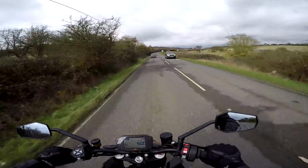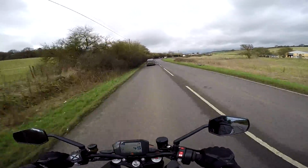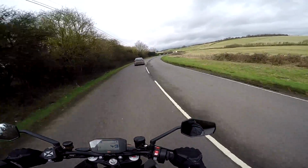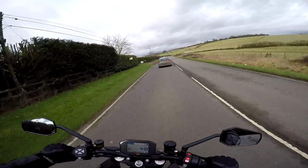I mean, these bikes these days are so good, these nakeds. There really is no need to have a sports bike. I love sports bikes as much as the next man. I think they look lovely. But in terms of performance, there is nothing between this and a sports bike these days. The handling is just lovely on it.